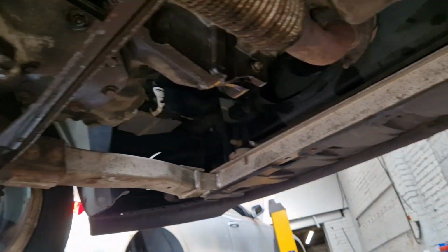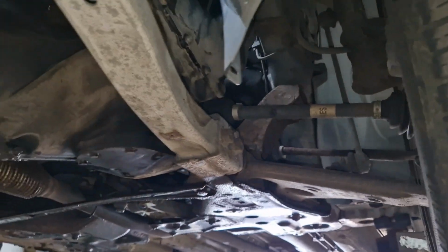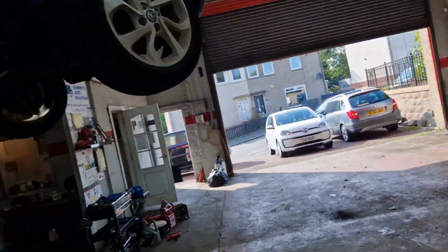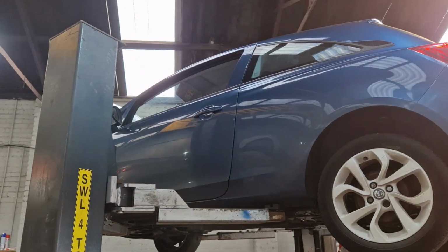So we'll need to, well, I've sent these numbers here, which I cleaned up, found them, just spotted them. Quite hard with all the oil everywhere, but what can you do? So hopefully they'll come back to us soon with a price for the box. Hopefully.